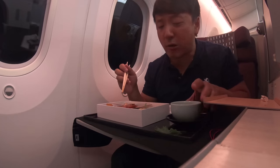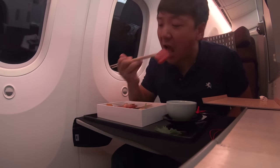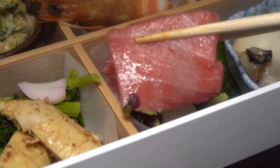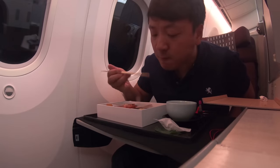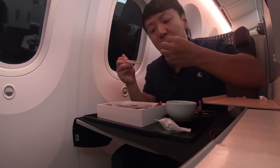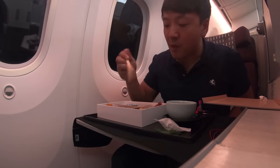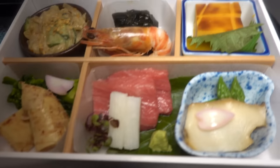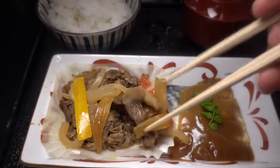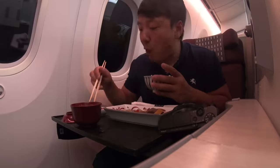Mackerel, fish, or seaweed. Anytime mackerel is involved, I am so happy. The tuna, that's like the wagyu beef of the sea. It just melts in your mouth. I'm pretty sure this is candy made to look like a prawn. I think out of everything, jellyfish. Best thing here. Next course, beef with onions and mackerel fish.